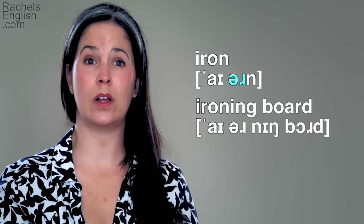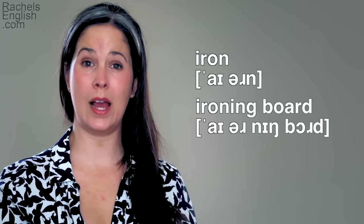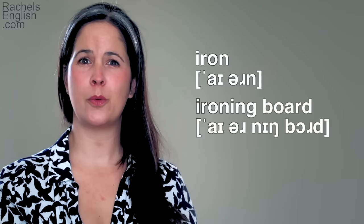Just one sound. Earn. I earn. Iron. It might help you connect these two syllables if you think of a Y sound being in between them. Iron. So separate what the word looks like based on the letters from the pronunciation. If you focus on how the word looks, it will probably mess up how you say it.